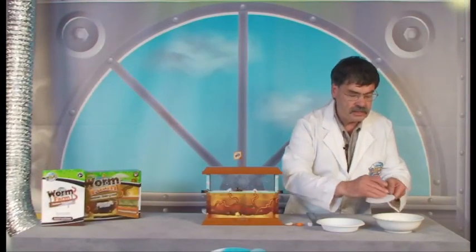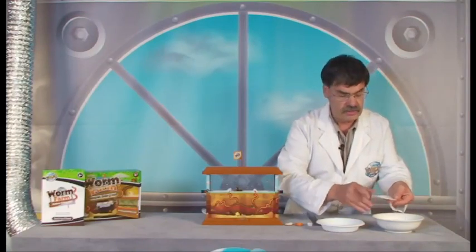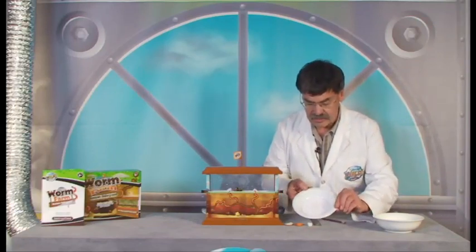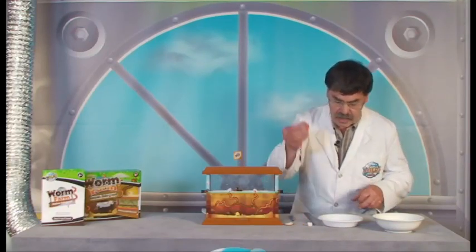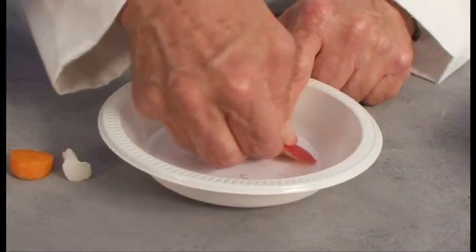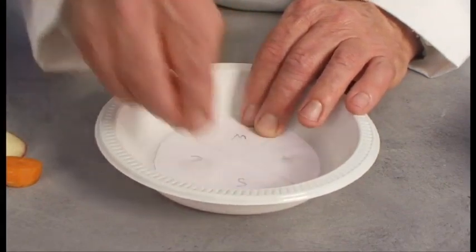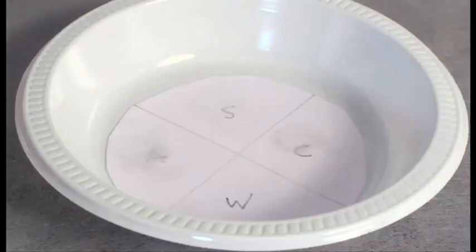Now I'm going to wet it because the worms are going to crawl around on this piece of card, and we know they don't like a dry surface. I'm wetting both surfaces to stop it from bending up, and I'm going to put that in our little dish, like so. Then I'm going to get carrot. I'm going to rub it on the surface. I'm going to get apple and rub it on the apple surface. And I'm going to get soap, and we're going to leave the water. Now we're going to put our performing worms on board, and we'll see where they go.